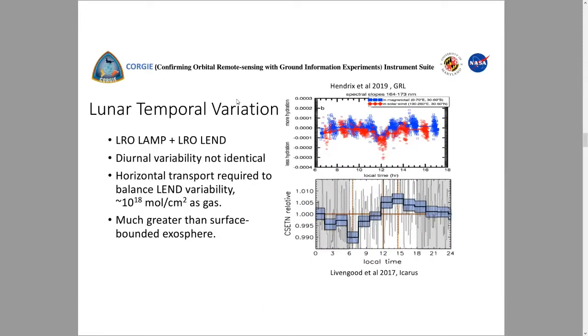More evidence of this diurnal variability was shown by two instruments on LRO. That is LAMP, the ultraviolet spectrometer, and LEND, which is the neutron spectrometer, which actually look at two different regions of the regolith. LAMP could only be sensitive to the surface few microns depth. LEND, however, is sensitive to cosmic ray generated epithermal neutrons, which probe about 1 meter below the surface of the regolith. If you look at this again, what you see is desiccation of water during the noontime, and more abundance and resettling of it as you go to the dawn terminator.